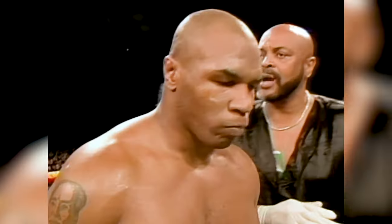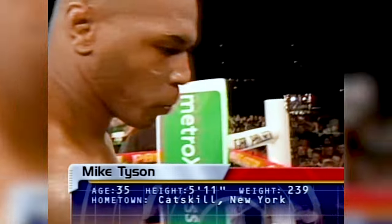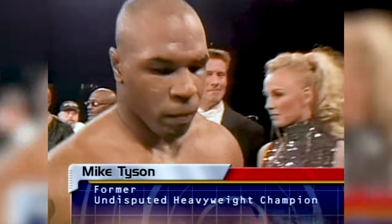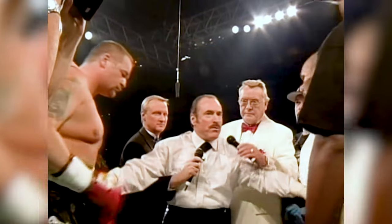And ladies and gentlemen, across the ring on my left, fighting out of the red corner, really needing no introduction the world over, wearing his traditional black trunks and fighting out of Catskill, New York, here is the former undisputed heavyweight champion of the world, introducing Iron Mike Tyson. And once again, Steve Smoger, our referee in charge, now to give instructions. 10 rounds of boxing scheduled. Touch gloves, God bless, thank you.